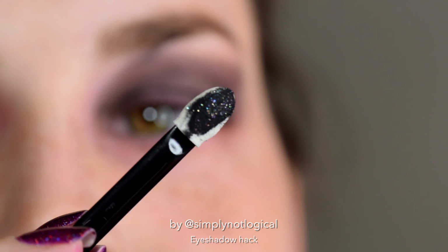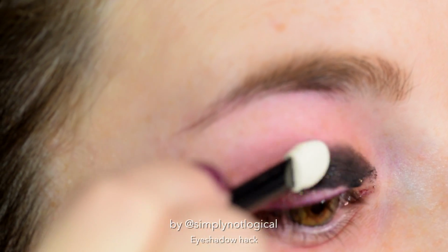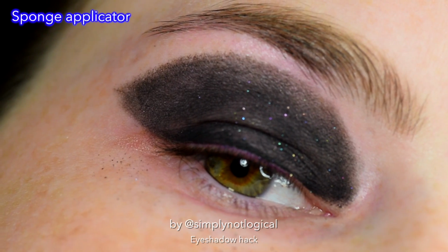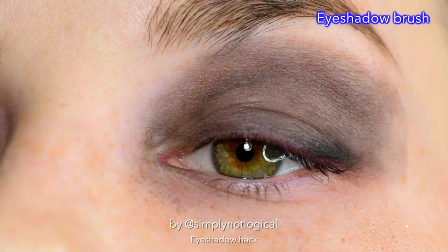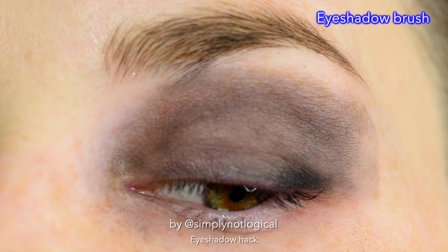Spongy time. You can see the sparkles better on the sponge. It looks really pretty. All right, here we go. So with the eyeshadow applicator, it's a little bit more of a dab and drag technique. It looks like it took Simply Logical to figure it out for the rest of us. There. I don't need to tell you which one is blacker. And you can definitely see all the sparkles that you see in the actual palette of the eyeshadow. But using the brush, it's not black. It's gray, and I'm struggling to find even one sparkle.